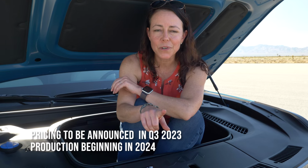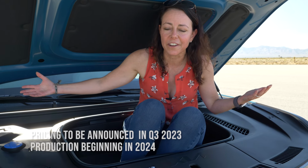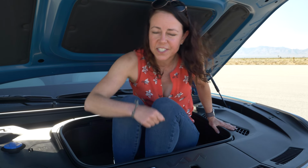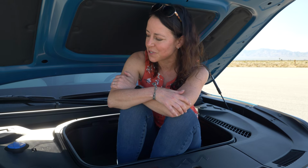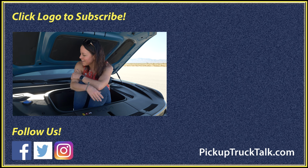Now, the last thing that I'm going to point out before I close out the review is, yeah, this does in fact have a frunk. And while it's not super huge, we couldn't close this. You can fit some stuff in here, and it's more than just my running shoes. So I will add this to my cool feature list too. It finally has a frunk.